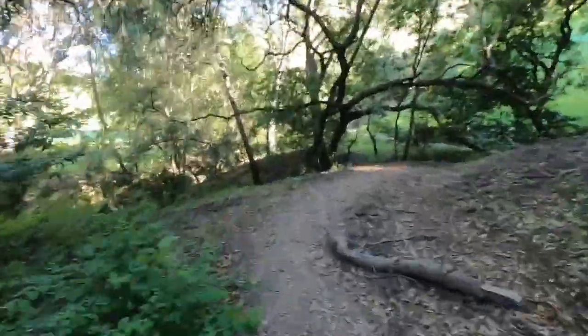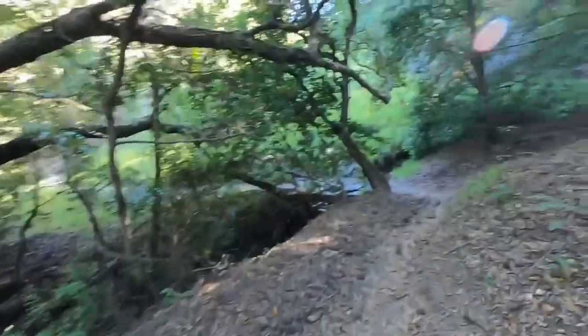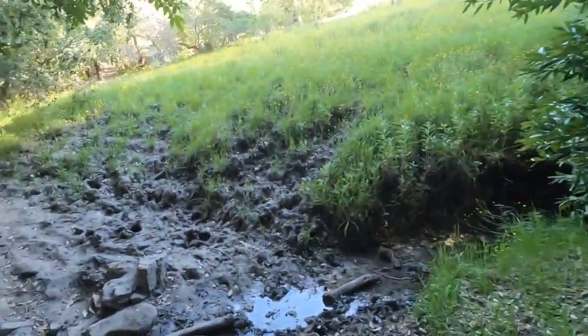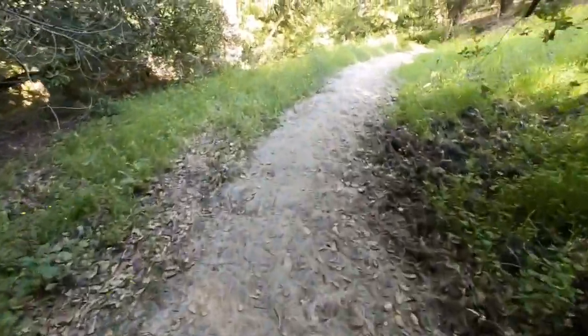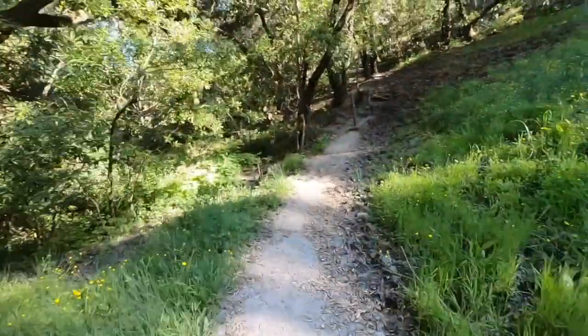Do you want to cross the stream again? Or, yeah, here we go. Gotta slow down. A million ruts here. Ankle's a little bit weak, so I always have to be careful. Here we go, crossing the stream. Lots of horse, cattle hooves. All right, continue on.